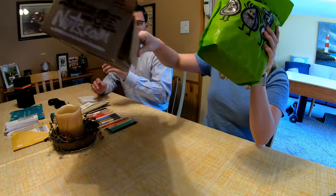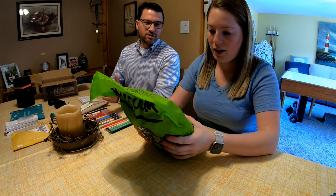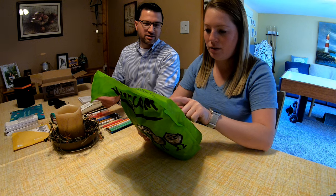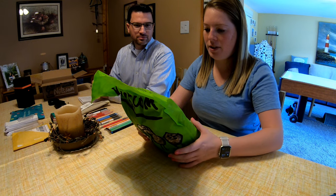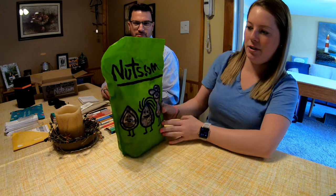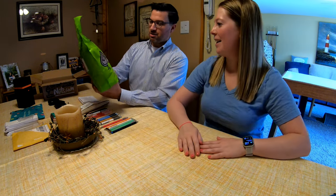It's a mix. So I got walnuts. You got almonds. Roasted cashews, salted. Roasted almonds, salted. Roasted walnuts. Roasted sunflower seeds, no shell. That's pretty cool. That's how it comes. That's a lot of nuts.